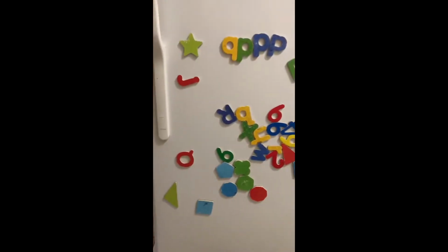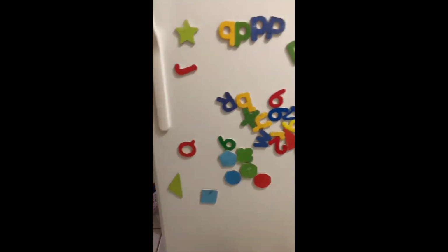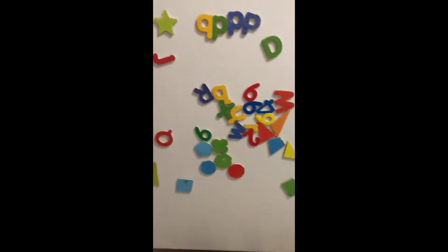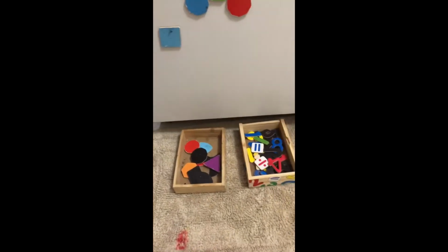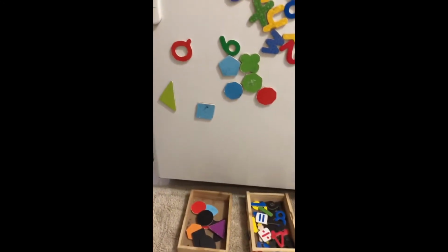I purchased these letter stickers. They're letters, they're numbers, and they're also shapes. I purchased all of these at Walmart, so you could go to your local Walmart store and pick them up. They're quite reasonable. I think they were under $10. I purchased them months or maybe over a year ago, but they are very good in introducing your children to letters, to numbers, and to shapes.